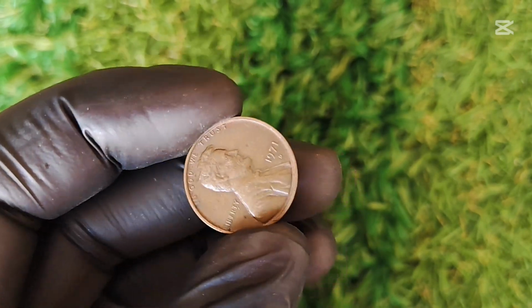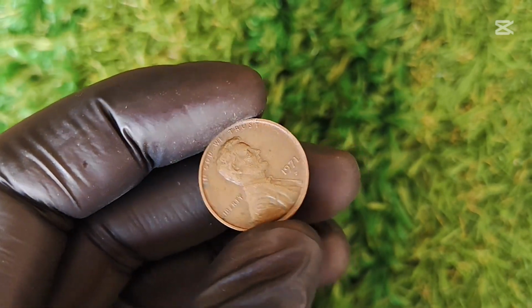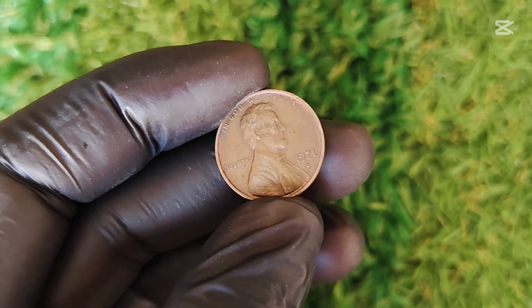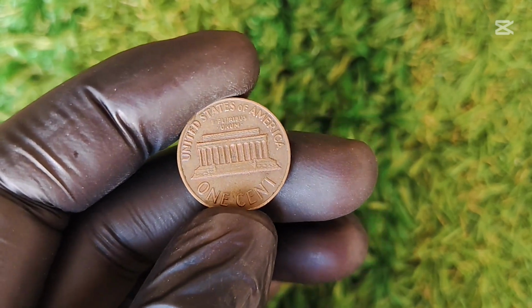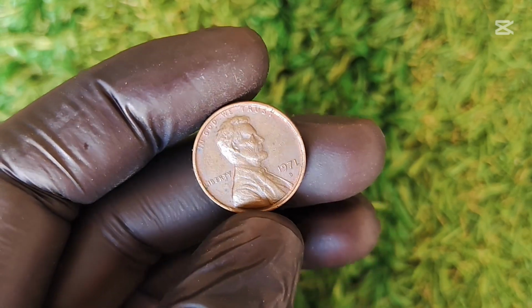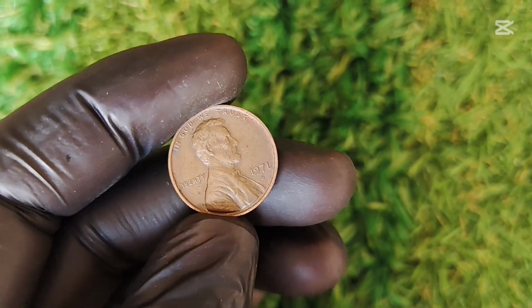A brief history of the 1971 Lincoln penny. The Lincoln cent has been in circulation since 1909, when it was first introduced to commemorate the 100th birthday of President Abraham Lincoln. The design was created by Victor David Brenner, and it quickly became a staple of American currency. By 1971, the penny was being produced with a 95% copper and 5% zinc composition, a formula that remained in place until 1982, when pennies began to be made primarily of zinc with a thin copper coating.